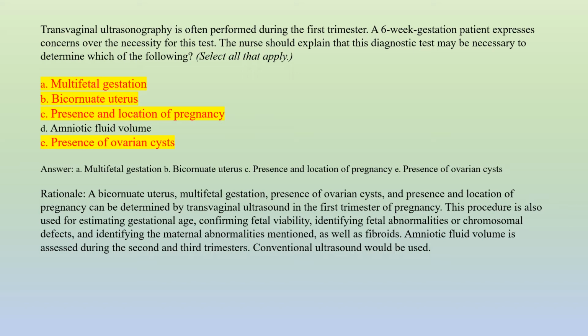This procedure is also used for estimating gestational age, confirming fetal viability, identifying fetal abnormalities or chromosomal defects, and identifying the maternal abnormalities mentioned, as well as fibroids. Amniotic fluid volume is assessed during the second and third trimesters. Conventional ultrasound would be used.